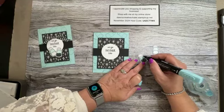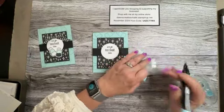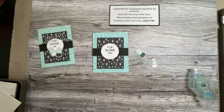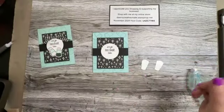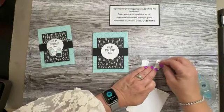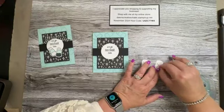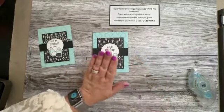I don't know, I just want to give it a little bit more color. They look a little boring. Whoops. And down here. And a little bit more there. There you go. Okay, there we go. That's better. And then again, grab my, whoops. I have products flying all over the place. Okay. Put dimensionals on the back. There we go. And here's my salt and my pepper.